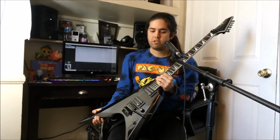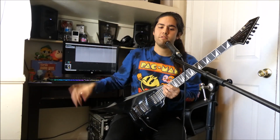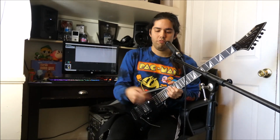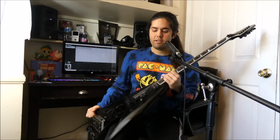It's one of my favorites too, with the Kelly, because these are my first two high-end, expensive guitars, and there's nothing I would trade for this because I've had some history with it. I remember trying to not ding the horns, but with guitars like this, that's inevitable and it's gonna happen. But yeah, this is a really, really awesome guitar.